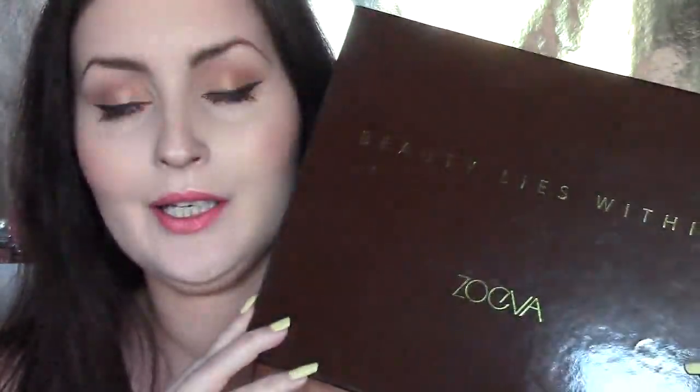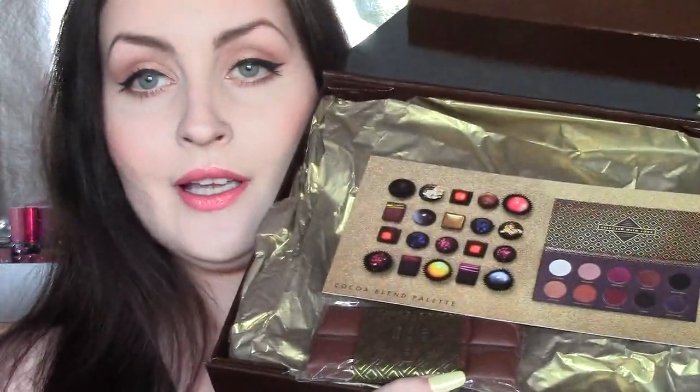Oh, the packaging for this, not just the packaging of the actual palette, but the packaging for the PR release that came in, it was just beautiful. It came in this huge box, designed to look, I suppose, like a kind of chocolate confectionery box with Beauty Lies Within written on the front. And then it flips up, and it came with the palette inside, obviously. And the little card, which I have to say is beautiful. I love the thought they've put into this palette.